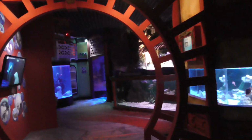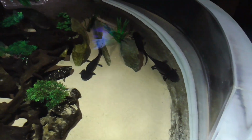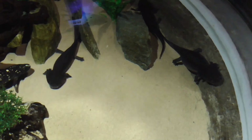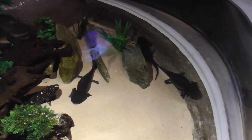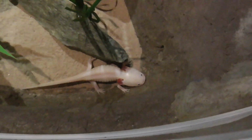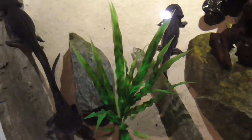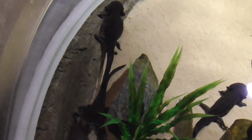Lovely bit of feeding around here. We've got axolotl. They've got an albino type one there. I'm not sure if it's albino or just a pale one. I love how they sit with their hands up in the water. Good look at me. Got a spot on the water.